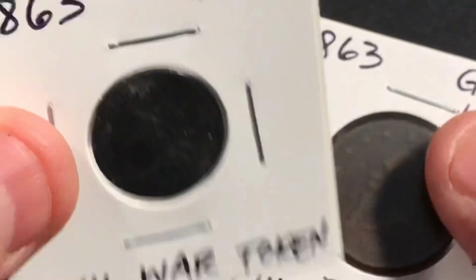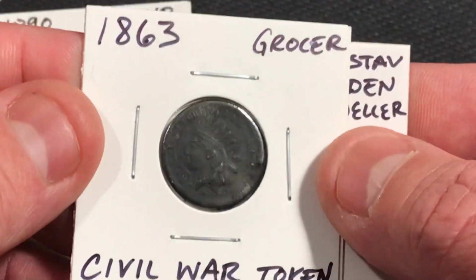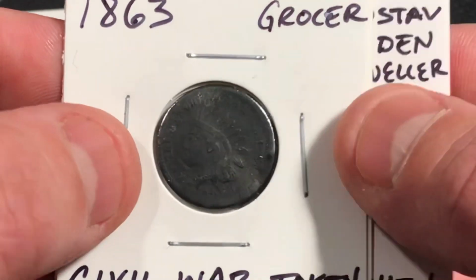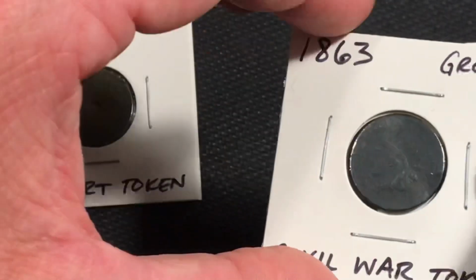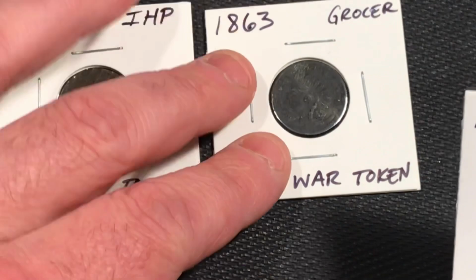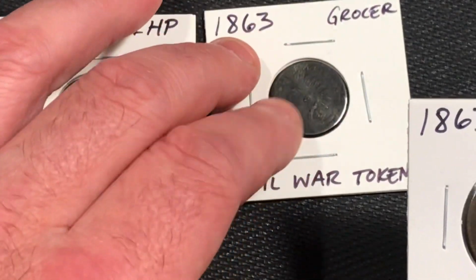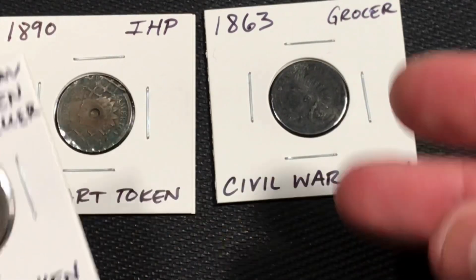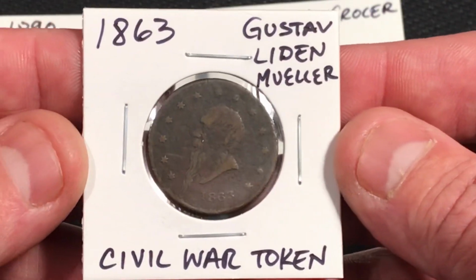So you could probably use this at a certain grocery store during the Civil War. They would have these tokens, basically their own little monetary system, that certain places, grocery stores, and local places would make their own coins for you to use at their establishment. So very interesting. A lot of history behind here.